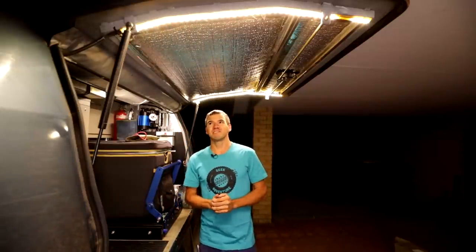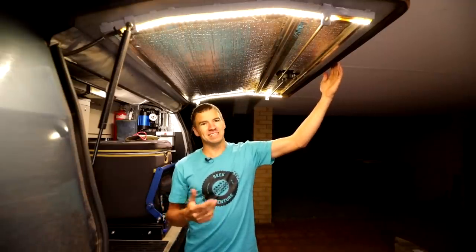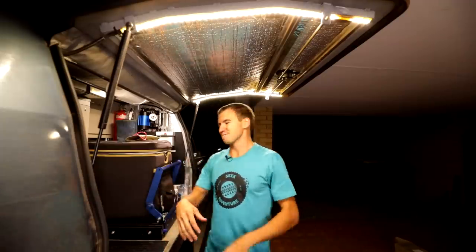Now, admittedly, when you open the canopy door, it does give you a little bit of protection from the sun and from the rain. Admittedly, the rain usually comes in the side, so it doesn't really give you that much. So the table here usually gets wet, and if the fridge is out, that gets wet too.